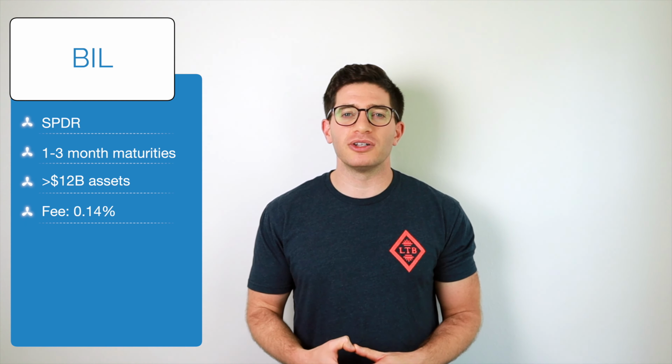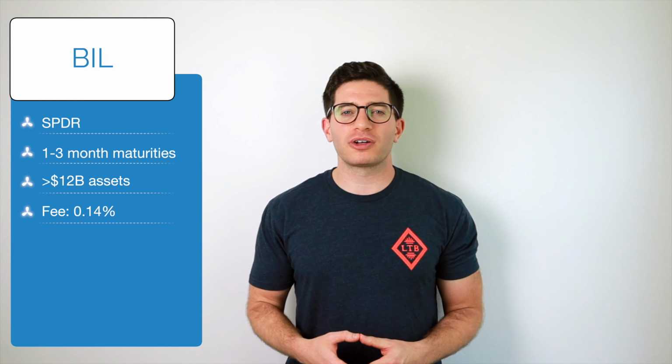Next we have BIL, the SPDR Bloomberg Barclays 1 to 3 Month T-Bill ETF. BIL goes shorter than SHV and holds treasury bills with maturities between 1 and 3 months. As such, BIL has comparatively less interest rate risk than SHV. This fund has over $12 billion in assets and an expense ratio of 0.14%. It seeks to track the Bloomberg Barclays 1 to 3 Month US Treasury Bill Index.